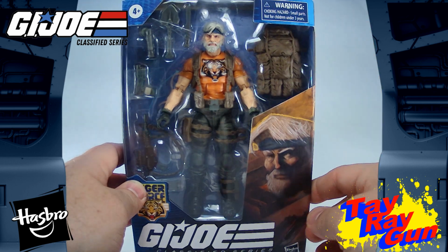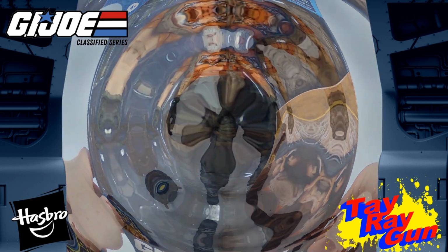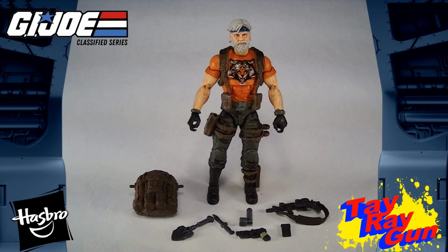We need to get this one out and get to battling. And straight out of the packaging, this of course is our Tiger Force Outback, and my goodness, this is an incredible looking action figure. I absolutely love it. He's got kind of the manliness looks about him, he's actually, my kid thinks he looks a little bit like me.